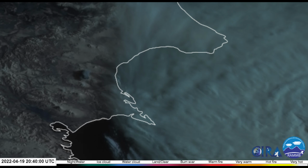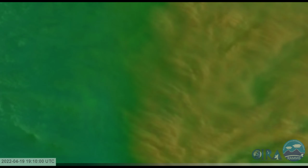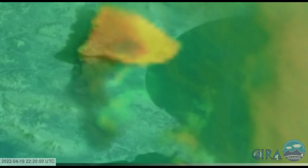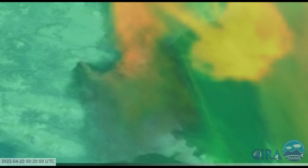We can also have a bit of fun by overlaying that nice red band high detailed view over the top of the heat signatures. The sulfur dioxide channel highlights the gases signatures in yellows and oranges, so you can see the plume separating out in the upper levels as that bright yellow and orange.